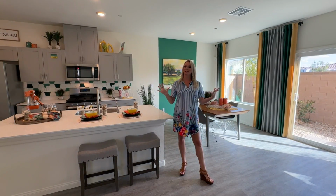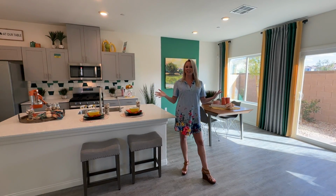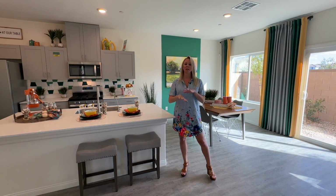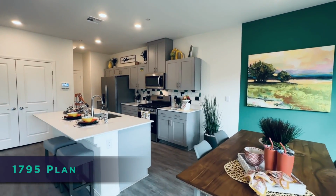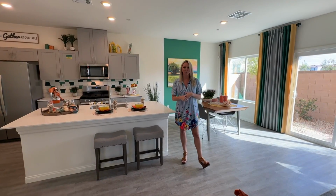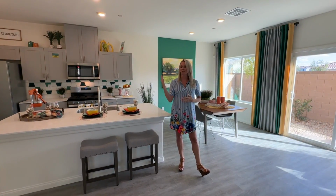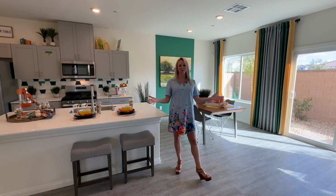Now let's talk about the main differences between the 2 plans that are modeled here. The 1795, when you first walk in, I feel like the downstairs space is a little bit more open and makes this area feel a little bit larger. Now the larger model, the 1865, does have an additional loft space upstairs. So it just depends on what would work best for your family, if a larger downstairs area is better for you, or if you want that loft upstairs.